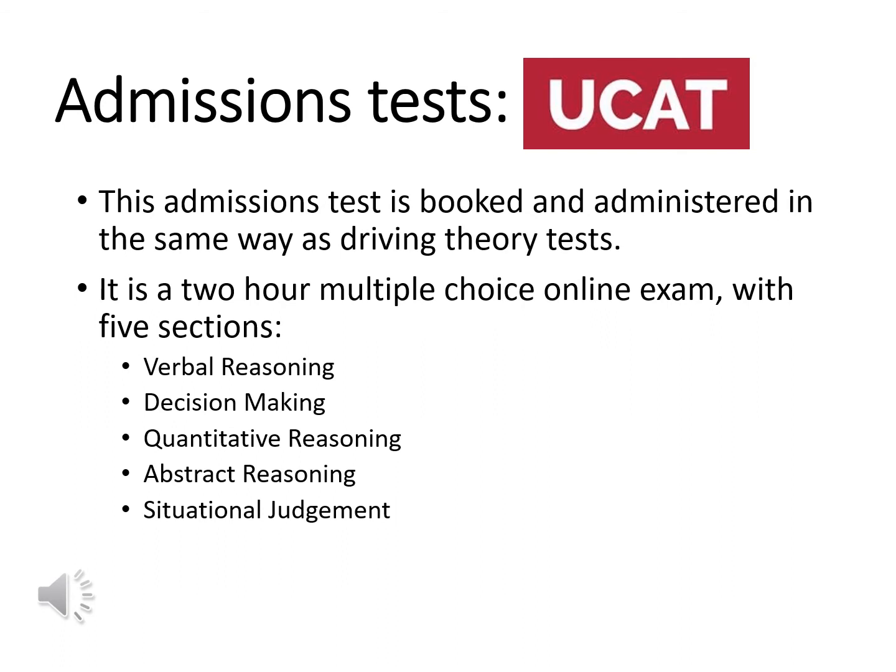It's a 2-hour multiple choice online exam with 5 sections: verbal reasoning, decision making, quantitative reasoning, abstract reasoning and situational judgment. When students have sat that, they will be given an overall score for the first 4 sections, and then they'll be given a band for the final section, the situational judgment.